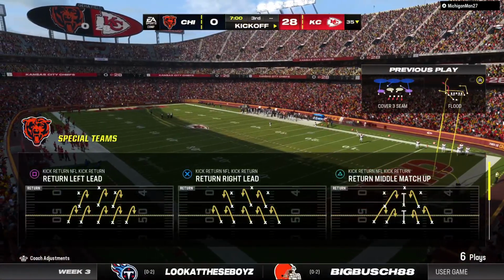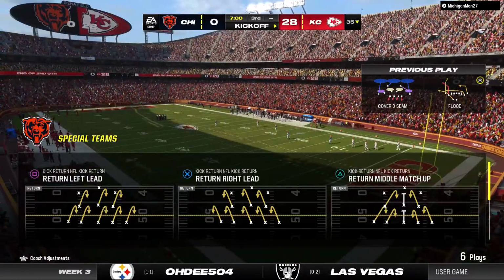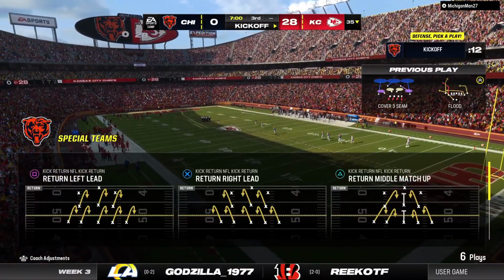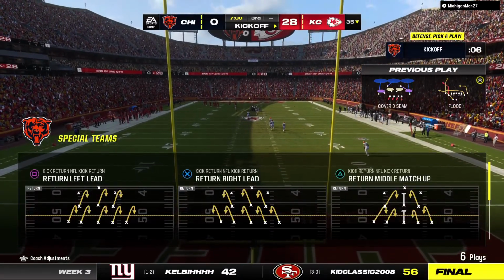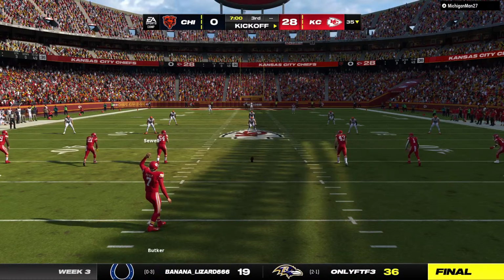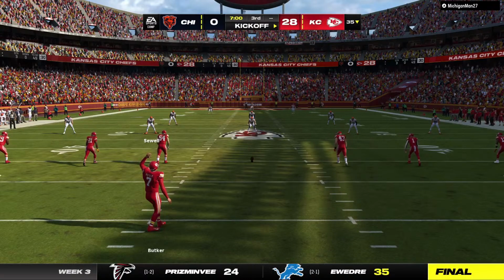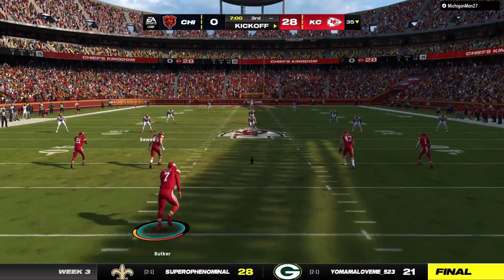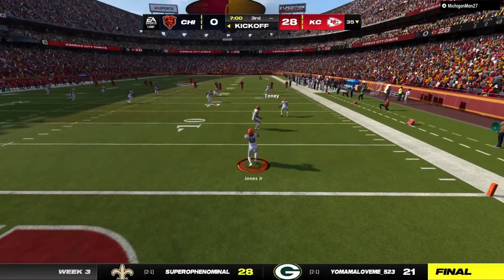Welcome back. Charles and I settled into the booth, ready for quarter number 3. Harrison Butker at a kickoff for Kansas City. The Bears going to see the football first, and they trail here as we get back underway to start this second half.